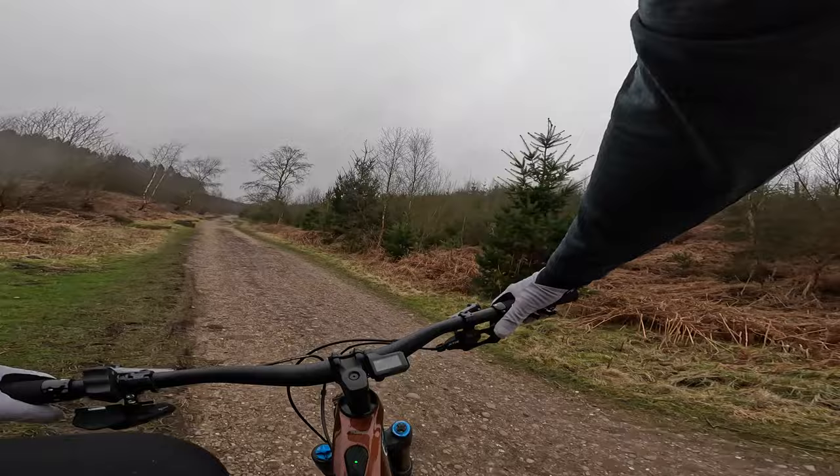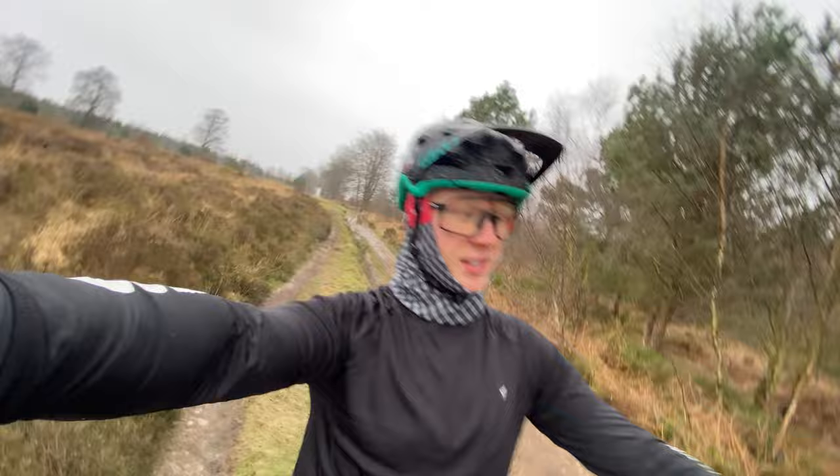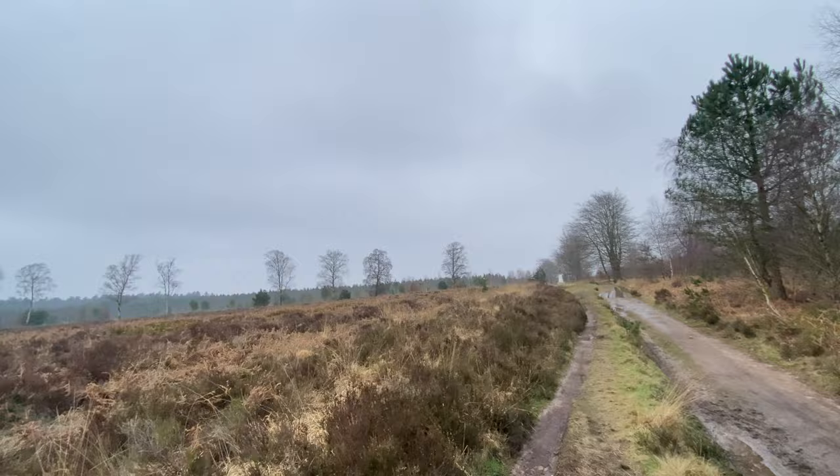Now we're over to the next little hill. I actually love off-piste tracks because there's little entrances like that all over Cannock Chase, and there could literally be anything in there, but you just go down and ride them anyway. But Cannock Chase is looking very, very nice today. Although it's freezing cold, it is very nice.